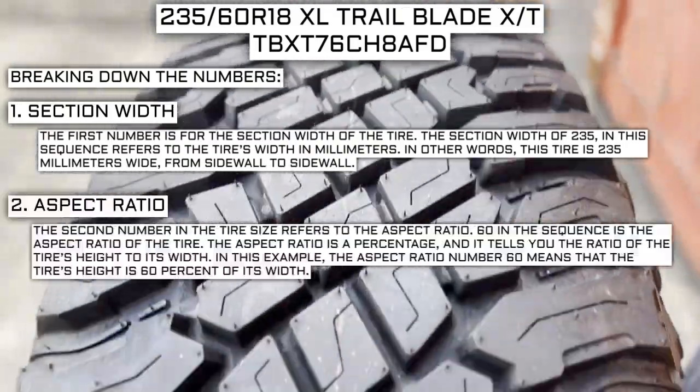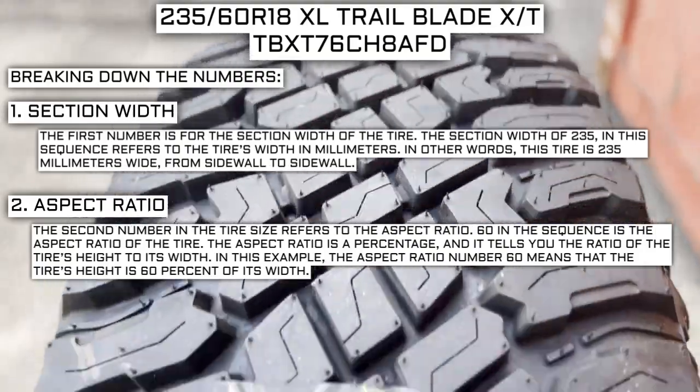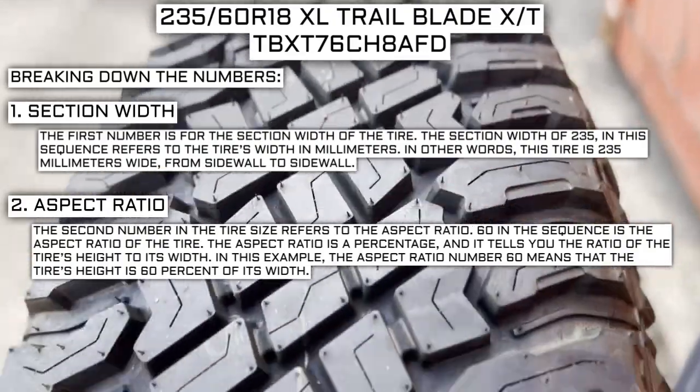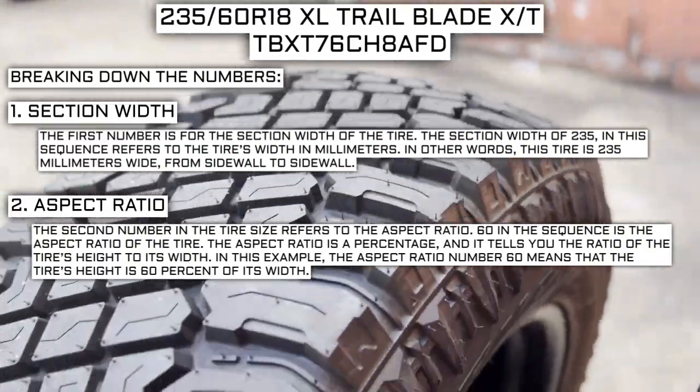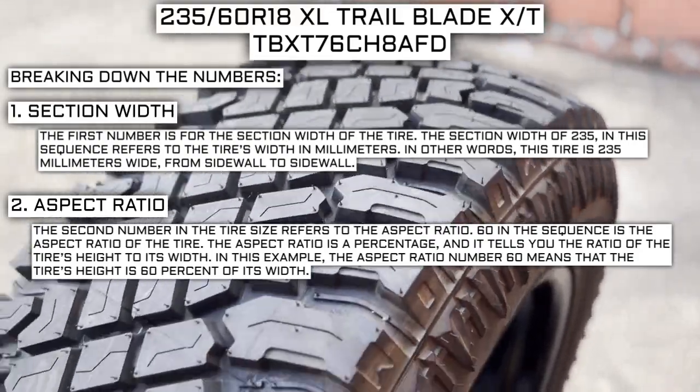The second number in the tire size refers to the aspect ratio. 60 in the sequence is the aspect ratio of the tire. The aspect ratio is a percentage, and it tells you the ratio of the tire's height to its width. In this example, the aspect ratio number 60 means that the tire's height is 60% of its width.